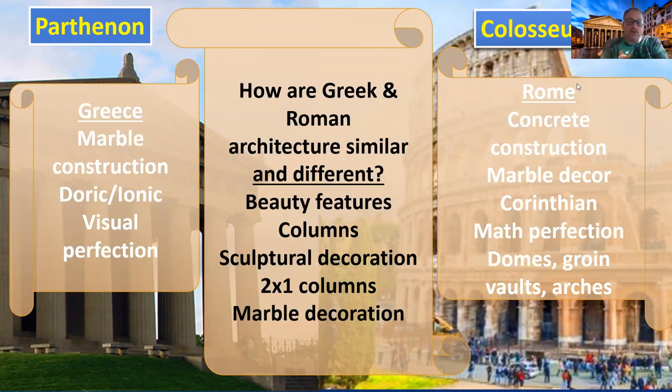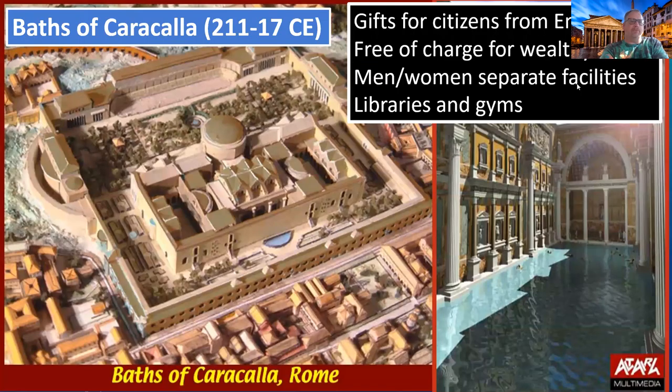In Rome, why is it so standard today? Concrete construction, marble decoration, and so if the marble breaks, just put another piece of marble on the outside, the building still stands. Corinthian columns representing the Republic, perfection of math, which makes them much more stable, domes, groin vaults, arches, all which are much cheaper and much more stable once we get them up, all except for the dome. The dome is actually expensive, but we don't see it very often.